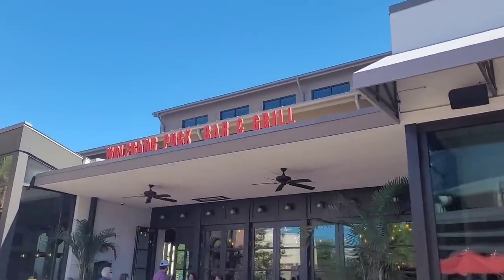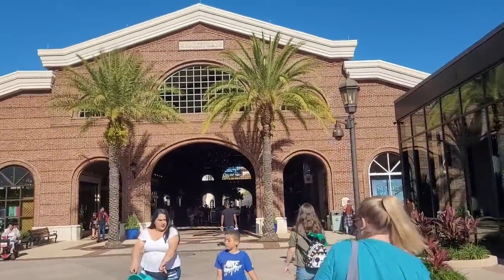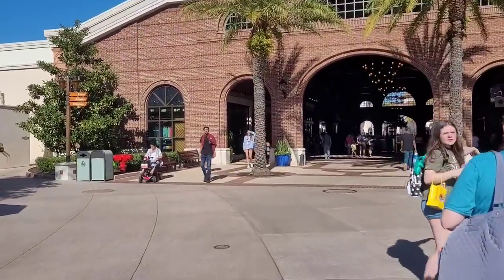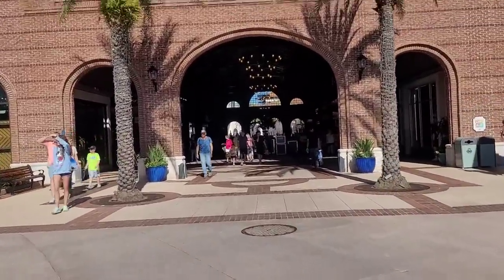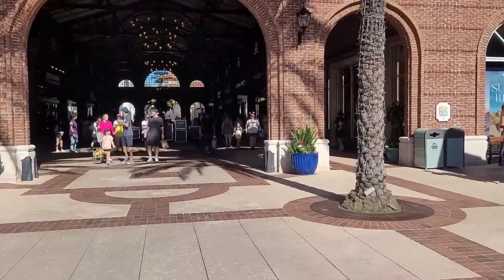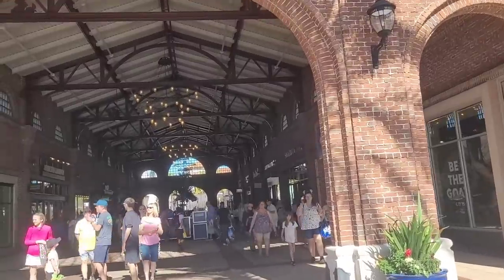You've even got a Wolfgang Puck Bar and Grill. Never been over there either. But this little covered section of shopping is always nice when it's raining, because this is one of the only covered parts in the entire Disney Springs that you can go stand in when it's raining, or if it's so incredibly blazing hot that you just can't handle the sun anymore, which is about right now, because it is, I want to say 92, 93 out.